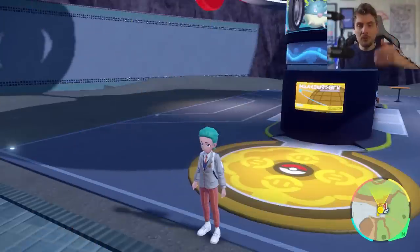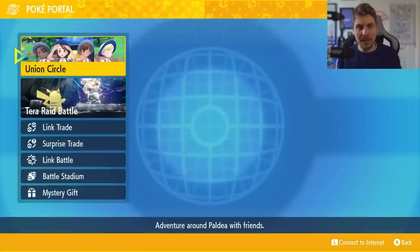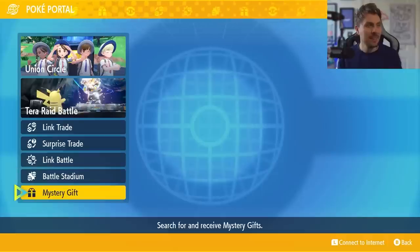So we've had a number of mystery gifts recently, but nothing really too special. But this one is something you're probably going to take advantage of in your games. We've had the shards, we've had a lot of sandwich ingredients, but like I say, this one is actually quite good.